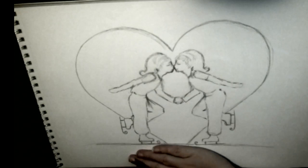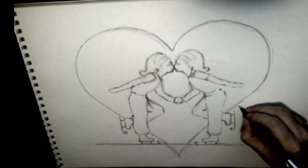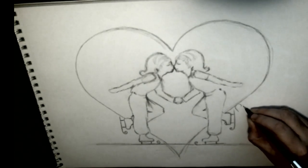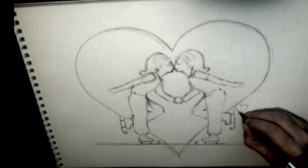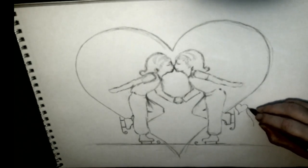Let's see, I could also take that away and make this part of a fence of tiny hearts. Let's just draw some more hearts, just so I have something to do. With the detailed thing, you often just stuff in more of the same, and then you elaborate on it.